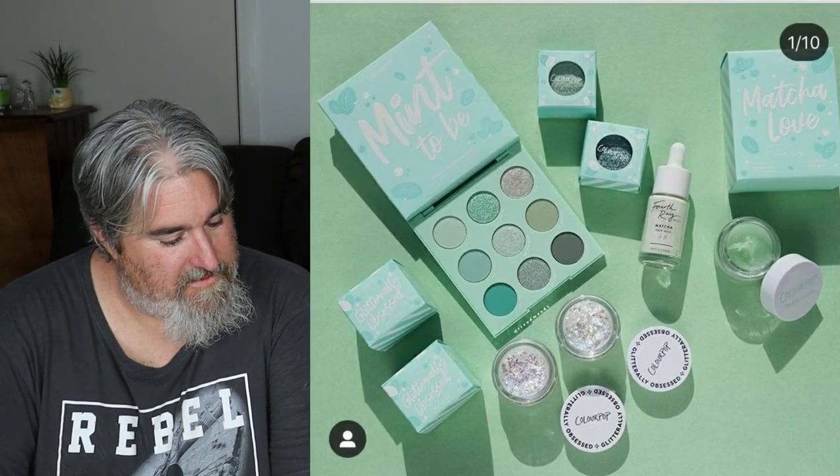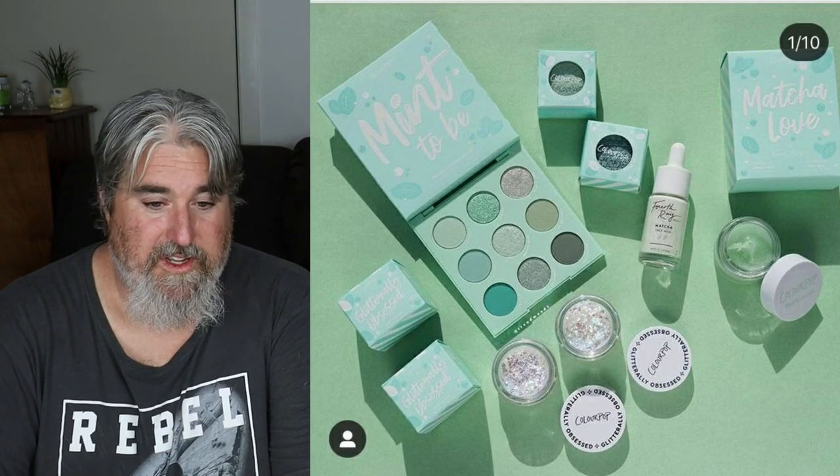So the next number is number 9, which is the ColourPop Mint to Be release. Okay. So this is a pastel mint green palette. Screaming green. Yeah, and actually the picture is not doing it justice. I've seen quite a lot of looks with this at the moment, and it really, really is that pastel mint.